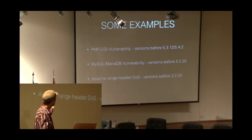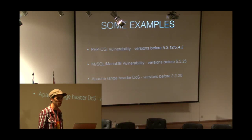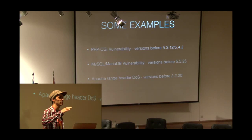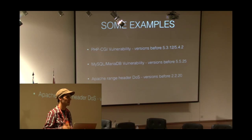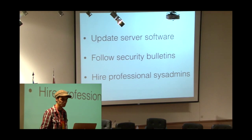That was a huge vulnerability. And the last one is the Apache range header denial of service attack, which allowed so many people to attack a server, and none of the sites on this server are responsive because they're spawning like 100 processes that are trying to handle one single request. The processes are just staying there, thinking, and the sites are unresponsive.